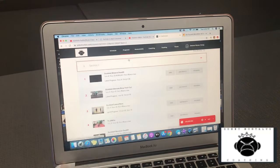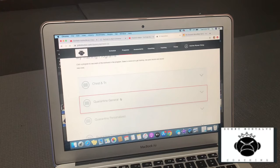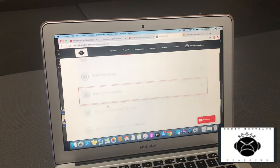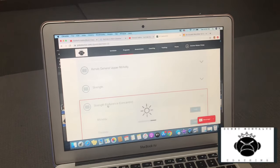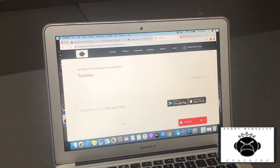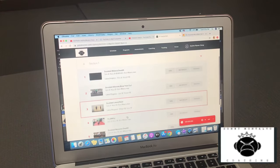Like, nandito na nakasulat yung programs mo, yung schedule, yung ganyan. So here yung programs na binibigay niya. So ngayon, nandito na kami sa strength and endurance concentric. So since Tuesday today, ayan, kita ba? Nakasulat na dito yung mga gagawin namin.